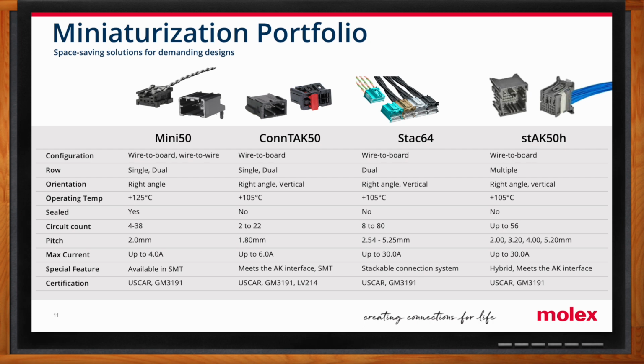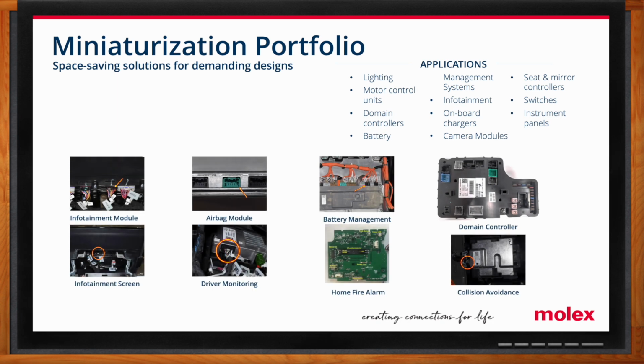Okay, so what applications would these connectors be a good fit for? One of the big growth areas for us has been in infotainment modules. I mentioned earlier that whole in-vehicle experience that people are looking for. There are a lot of signal wires within the vehicle that have to go into the module. The Stack 50H offers a hybrid terminal system, meaning that in addition to the 0.5 terminals, we can also put a 1.2 or a 2.8 terminal blade, which gives you the ability to have enough power coming into the unit that you can run it with a single connector plugging in.